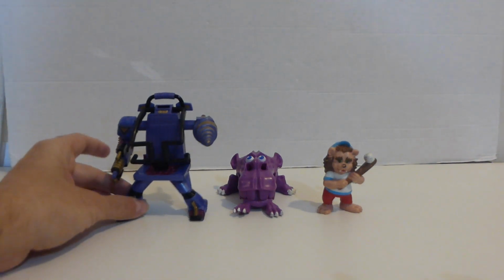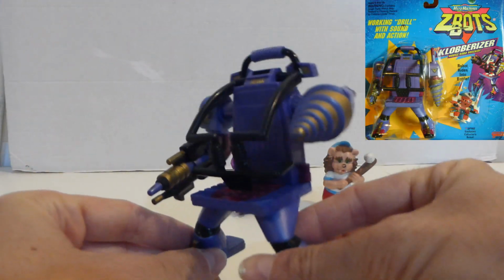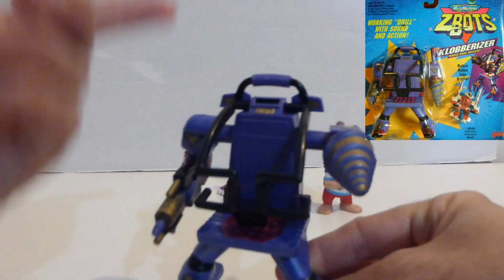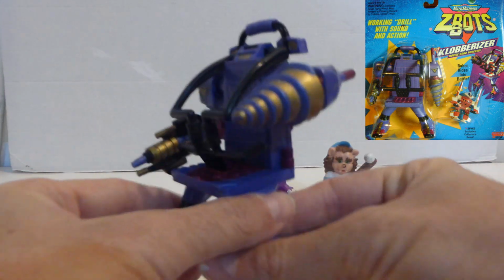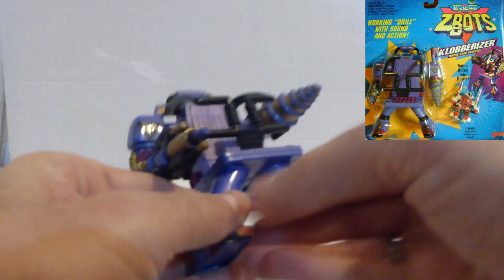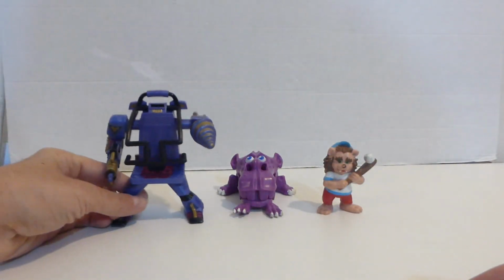So first of all, we've got this 1993 Lewis Galoob Micro Machines Z-Bot vehicle. This is called the Globalizer. It does have a minifigure it's supposed to go with it. I'll have to keep an eye out for that in future, but what a lovely looking thing that is. That is worth £1 all day long. Yeah, so we got that first.